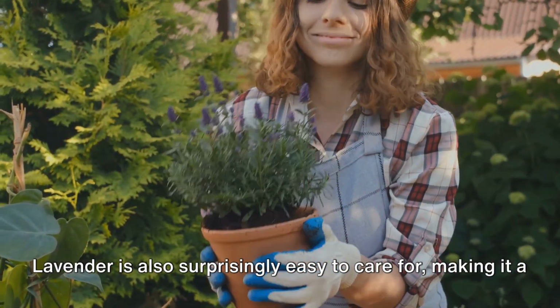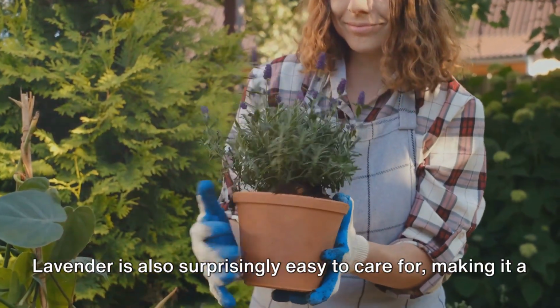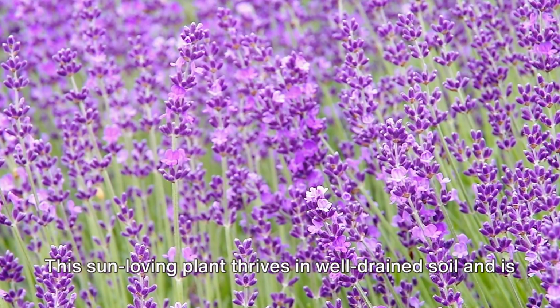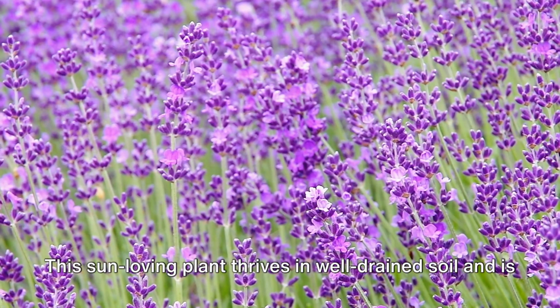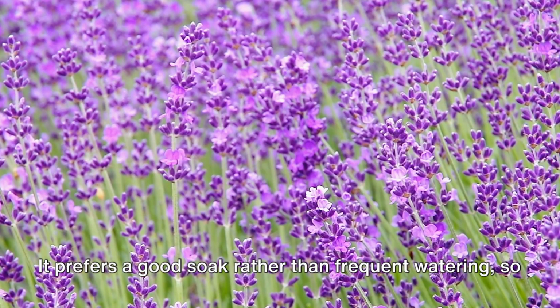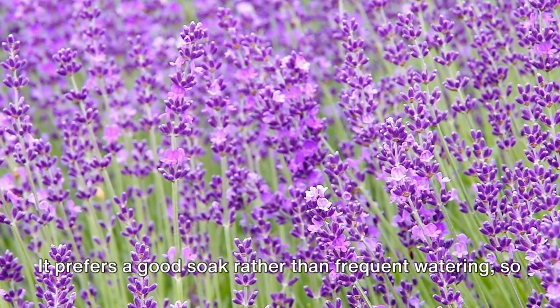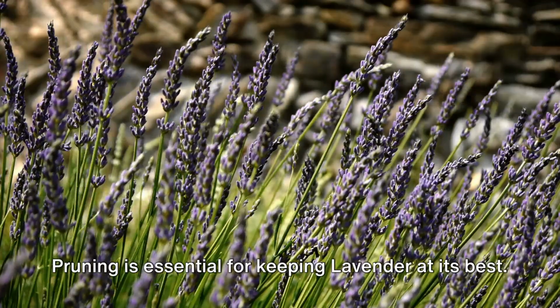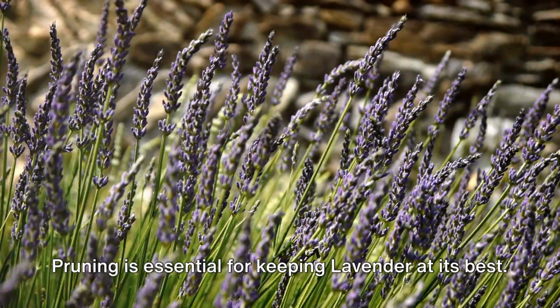Lavender is also surprisingly easy to care for, making it a perfect choice for both novice and experienced gardeners. This sun-loving plant thrives in well-drained soil and is relatively drought-resistant. It prefers a good soak rather than frequent watering, so it's perfect for those who might forget to water now and then.